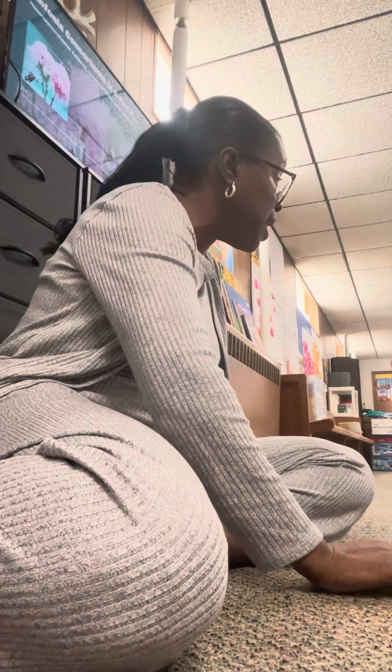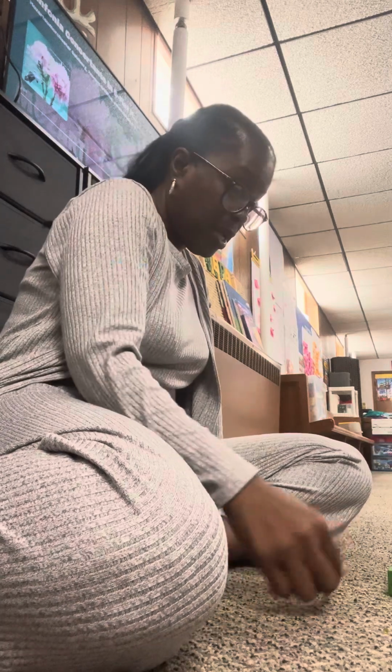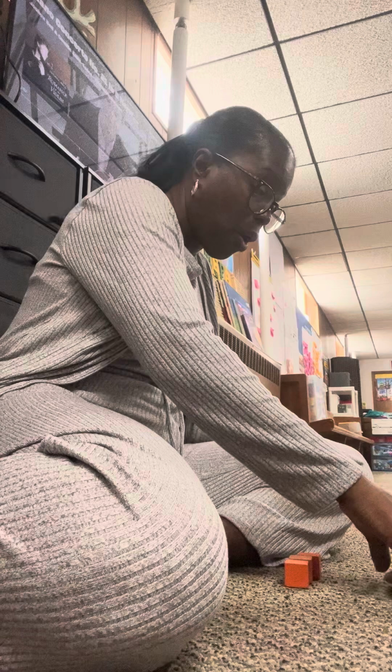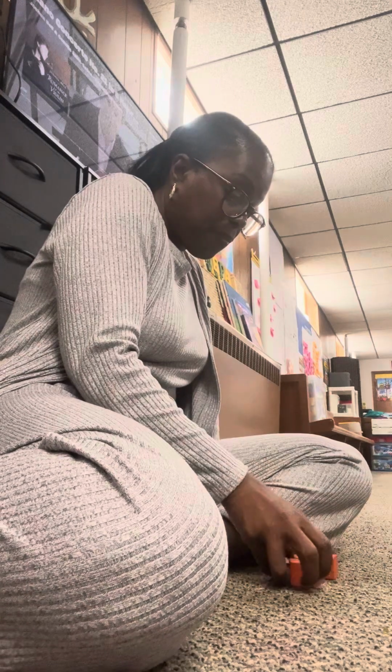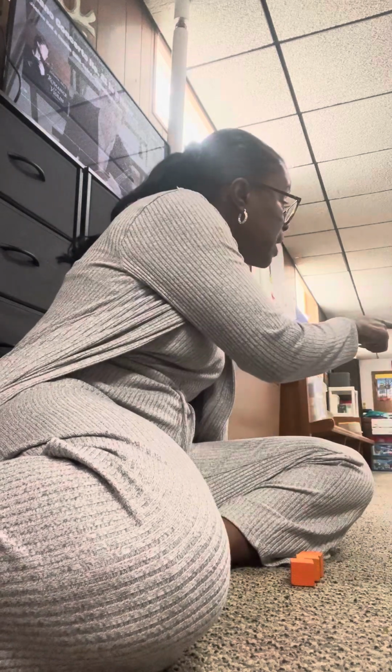So this is what it looks like in blocks. This is my denominator, it's 4. This is my numerator, it's 3. This is 3/4, okay? So, what is my denominator? Look at the blocks. What is my denominator?